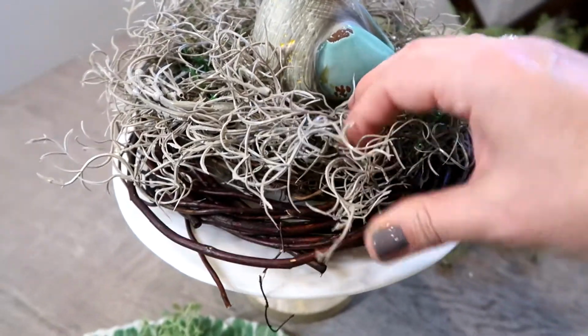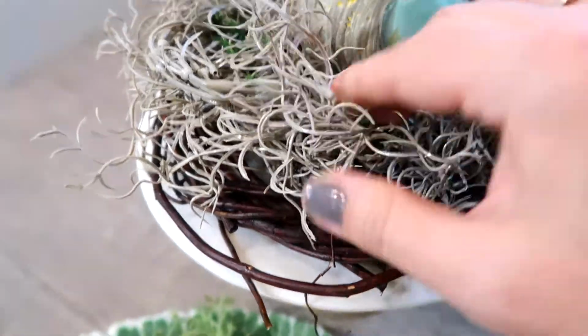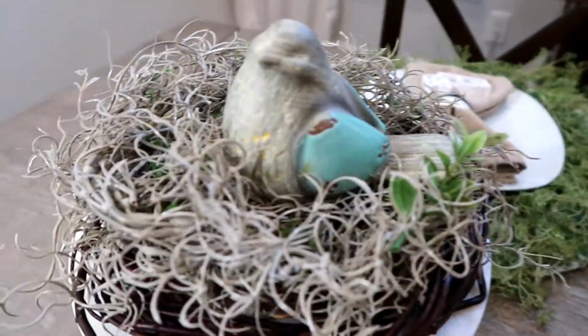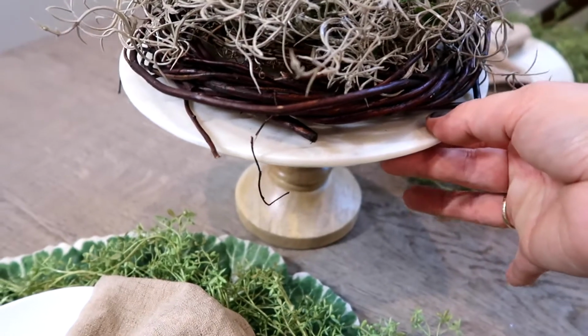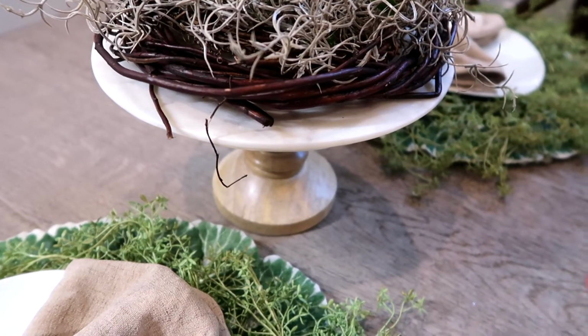The nest I just made out of 2 different wreaths and added some moss on the top of it, stuck in a little greenery, and then just set it on this stand. It's marble, and I picked it up from TJ Maxx.